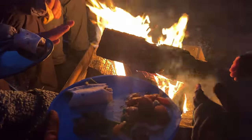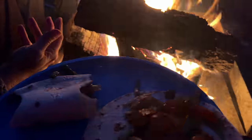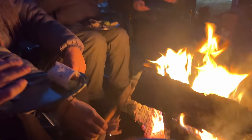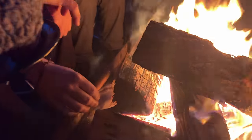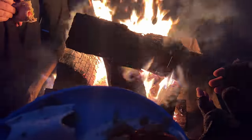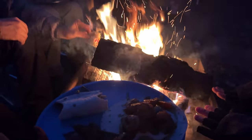I won't eat it any way it is cooked. We are so cold, getting just so close to the fire. We're packing it in here. We're cooking our food while we're eating it. Bryce is warming his tortilla. Fiery fajitas.